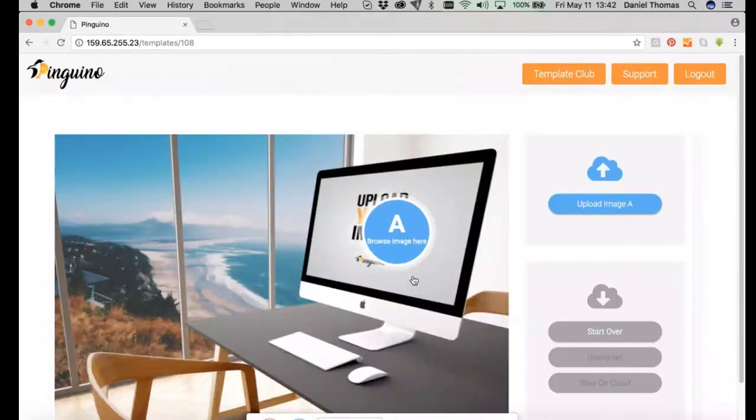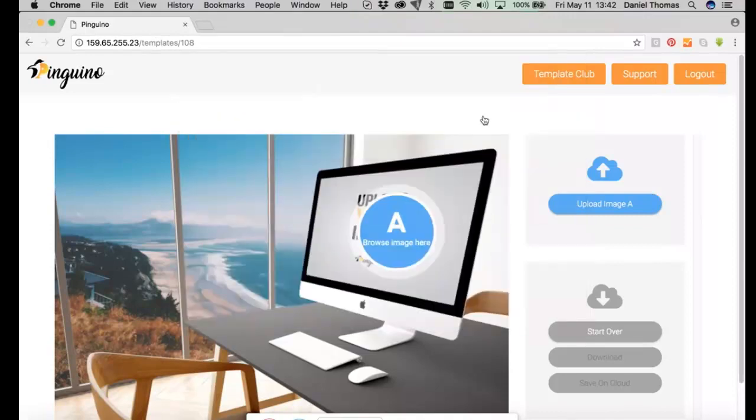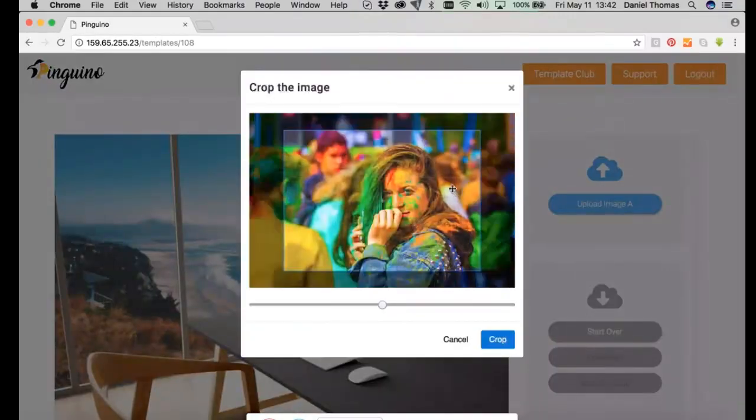Now this would be perfect for a website, maybe for a travel agency or anything like that. Also, this is one of my favorite ones for putting pictures into, or products. Absolutely fantastic. So I'm going to take this picture that I've got here. This is the Festival of Color, all right? Again, remember this white area. This is the area that's going to show in the screen, okay?